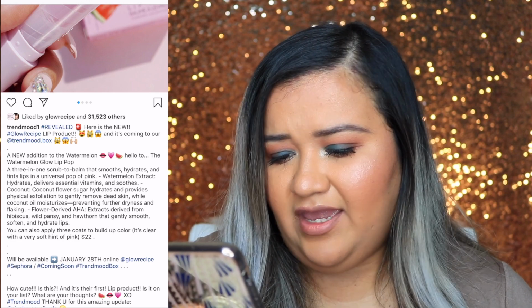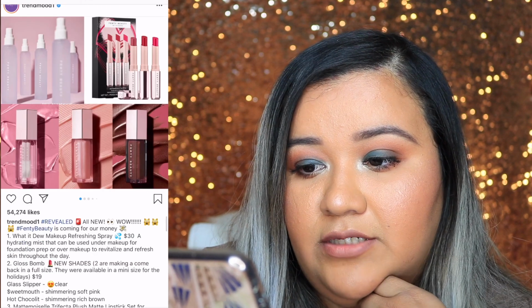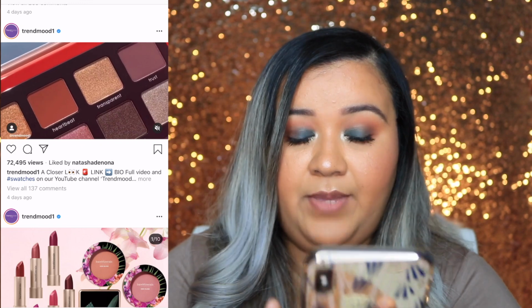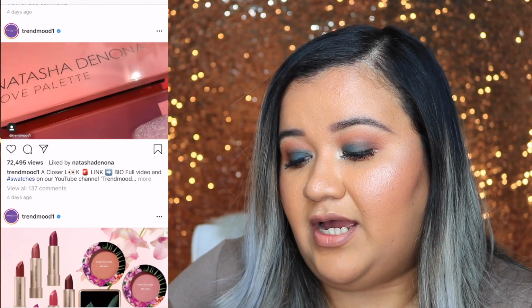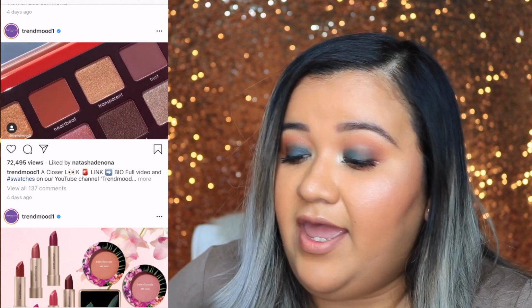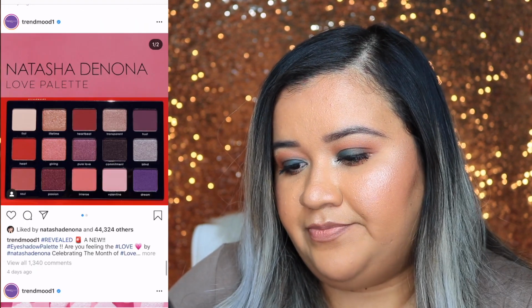And Chase, what? A new refreshing setting mist by Fenty Beauty. It can be used under makeup or over makeup. The Love palette by Natasha Denona. I cannot wait. Yeah, it's just stunning. I love it. It has purples and reds, golds. So pretty. Can't wait to get my hands on it, as always. Okay, let's move on.